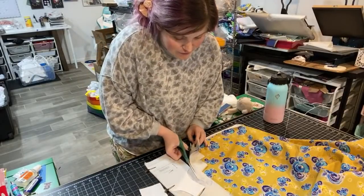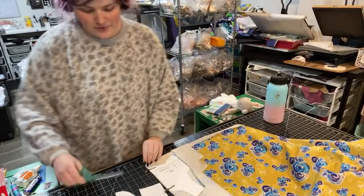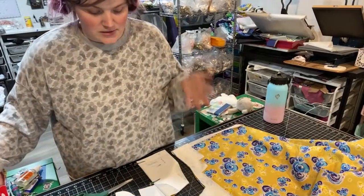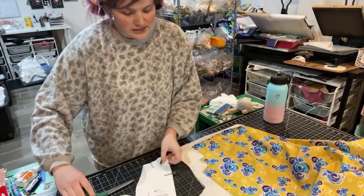And I also, for the life of me, could not find my other plugins for my serger and my cover stitch. So I found them. They're exactly where CJ was like, maybe it's there. I was like, no, it's not. I checked. Well, I double checked. It was there.